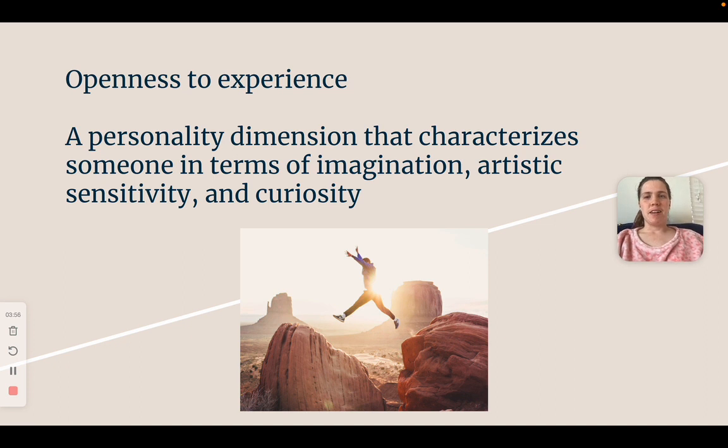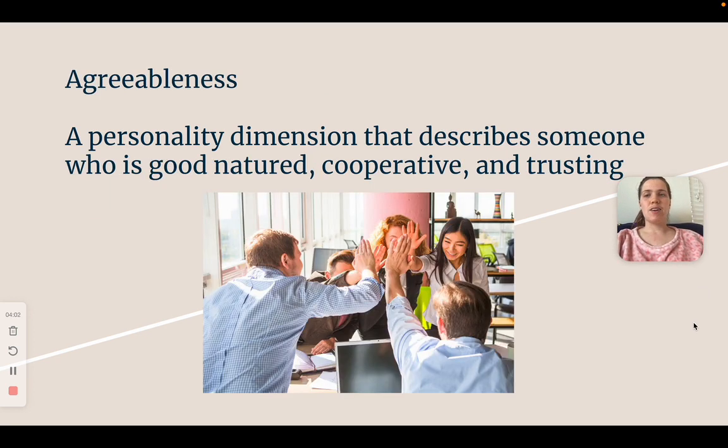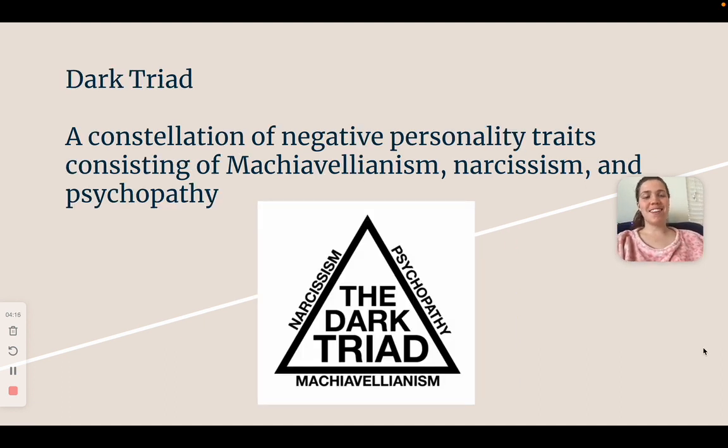Openness to experience basically says how adventurous you are and how curious you are. Agreeableness is how cooperative you are, how good-natured, how friendly, how reciprocal you are in your relationships.